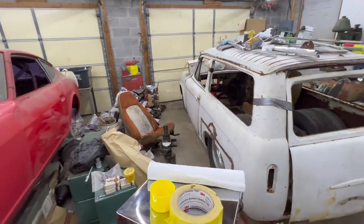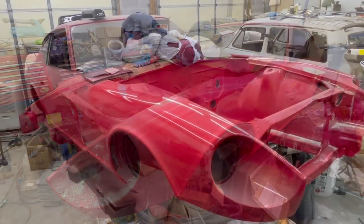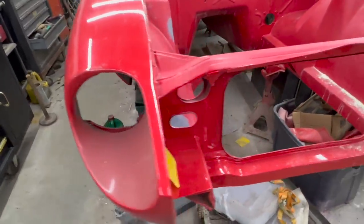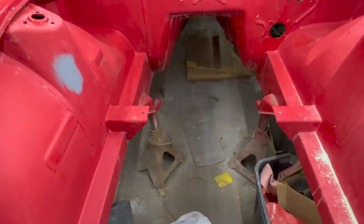Another cool car in the shop is this little Nissan or Datsun, and it's set up for a small block Chevy, but if you look in the engine bay, I mean, this thing is absolutely slick. They've spent a bunch of time welding up all the holes and making this firewall slick and the inner fender slick, and the outside of the car is slick too. And it's just about ready for another coat of paint.